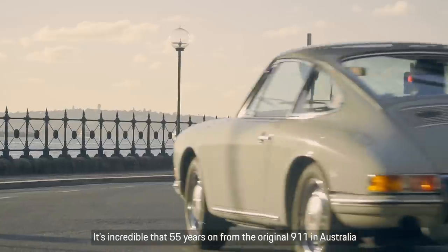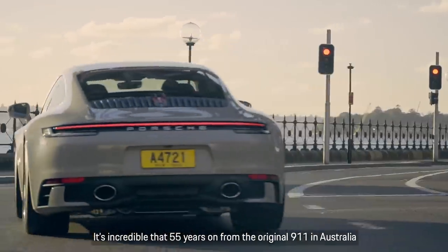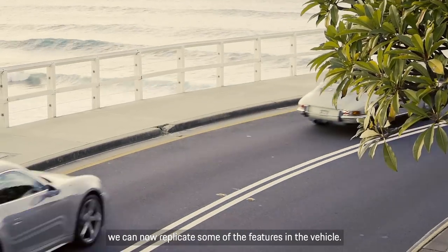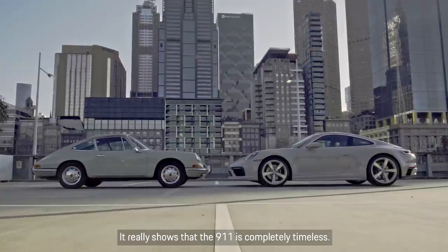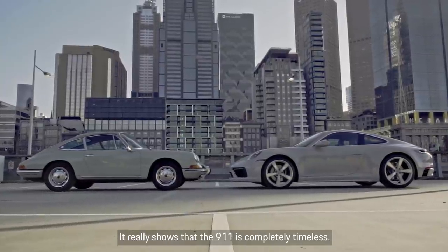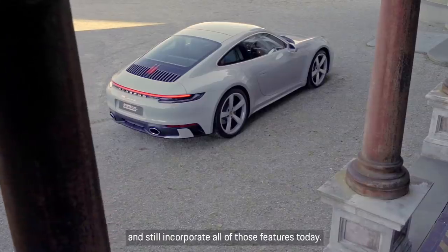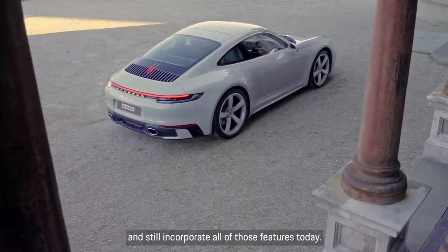It's incredible that 55 years on from the original 911 in Australia, we can now replicate some of the features in the vehicle. It really shows that the 911 is completely timeless. There's not many brands that can celebrate 50 plus years of success and still incorporate all those features today.